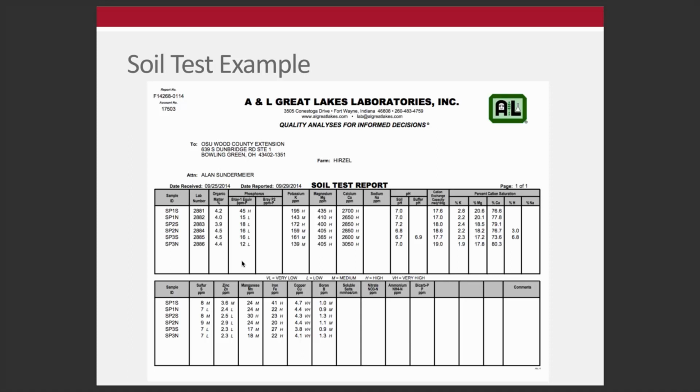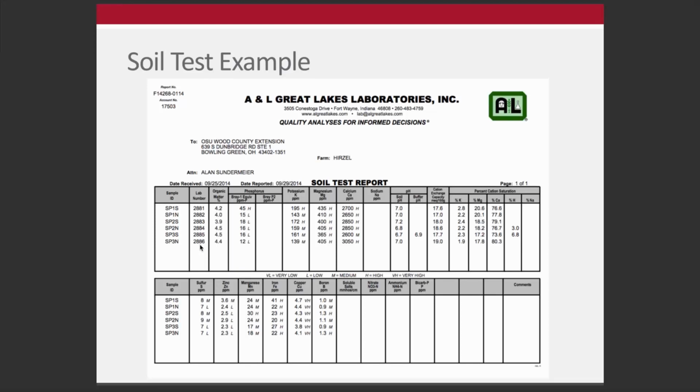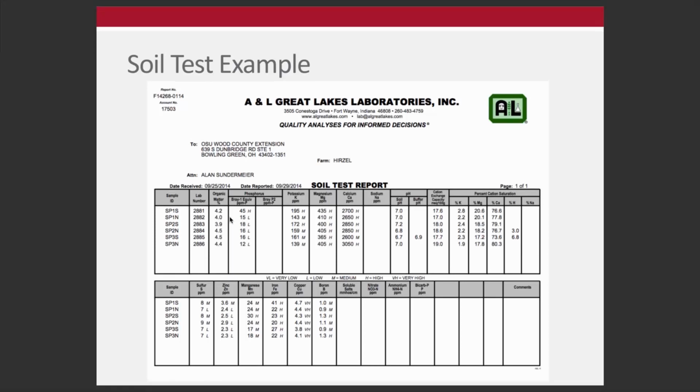If you've never submitted a soil sample or looked at a soil test report, they come in different shapes and sizes, but essentially here's a report with 6 soils in it, with different sample IDs. The lab is usually going to give it some kind of internal number. Here's organic matter, here's phosphorus, potassium, magnesium, pH, and so on.